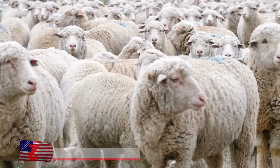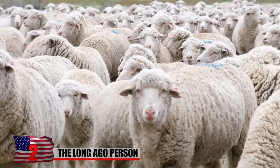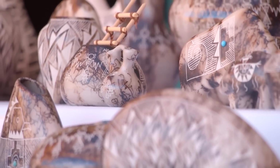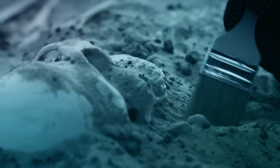Number 2. The Long Ago Person. Back in 1999, a group of Canadian sheep hunters discovered human remains on a melting glacier in British Columbia near the Yukon border. A walking stick, bones, and a fur garment lay nearby. The discoverers notified the authorities about the body, and representatives of the local Champagne and Aishihik First Nations territory reported to the scene. There, they found an incomplete male skeleton with a missing skull.